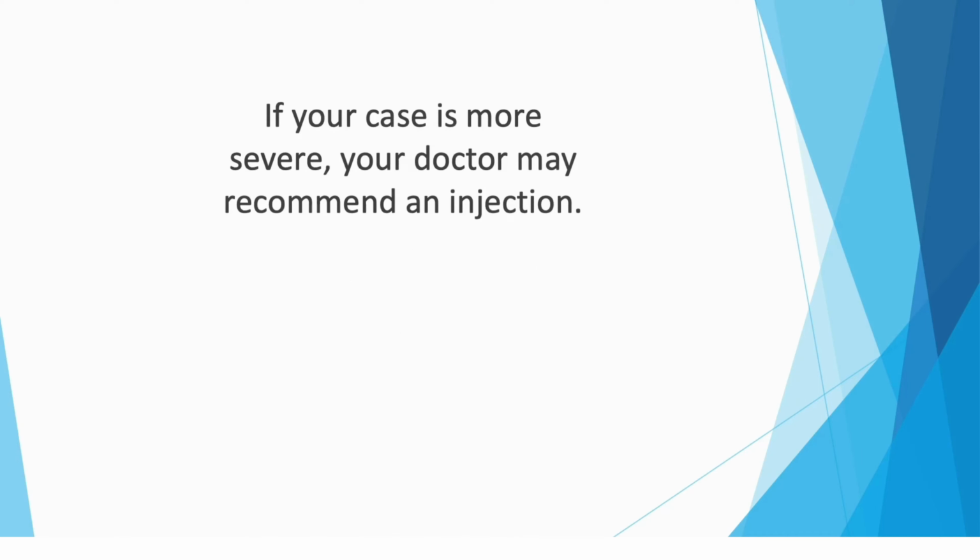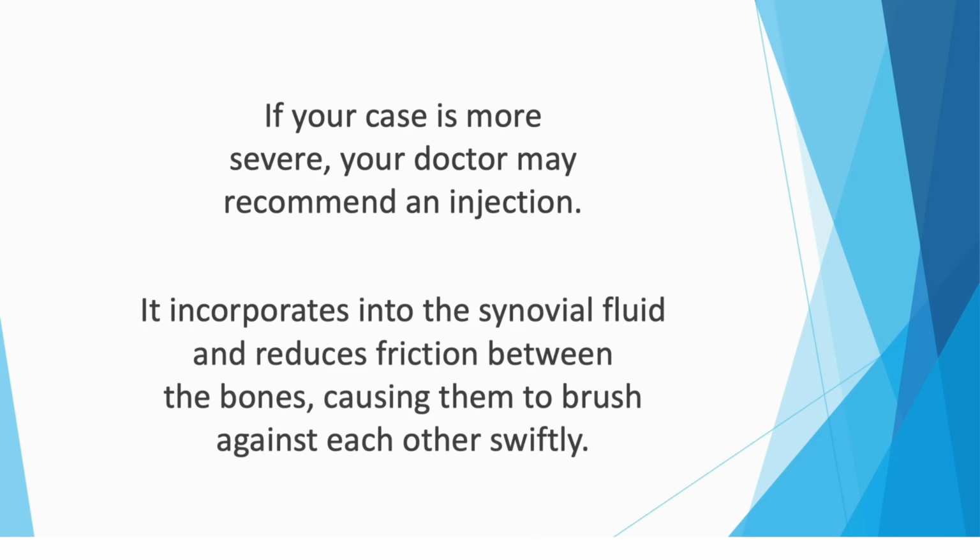You can take hyaluronic acid for knee osteoarthritis in the form of 50 milligram tablets twice a day with meals. If your case is more severe, your doctor may recommend an injection. It incorporates into the synovial fluid and reduces friction between the bones, causing them to brush against each other swiftly. In this way, it reduces stiffness of joints and enhances mobility.